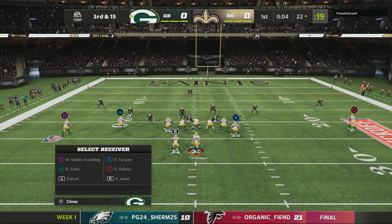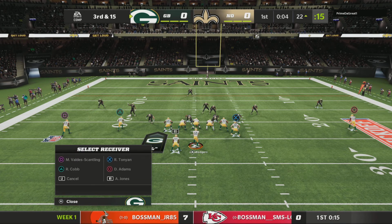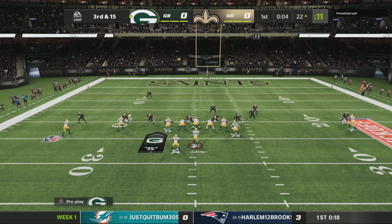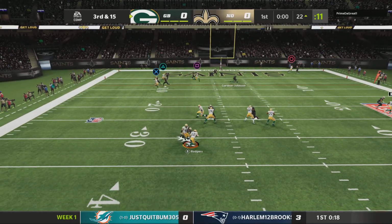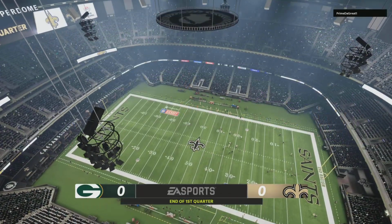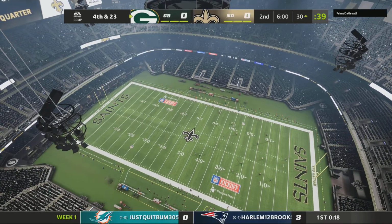This will probably be the last play of the quarter. Now on 3rd and long, they'll look to throw. And he is going to go down. He will be sacked on the final play of this 1st quarter. We're scoreless after 1.